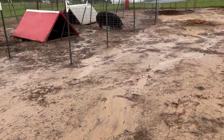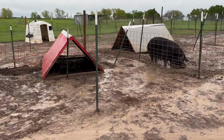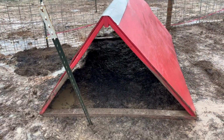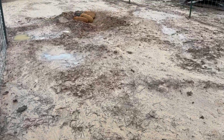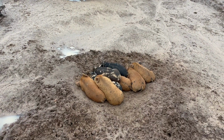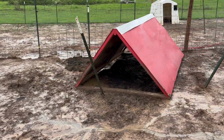Helga's eating right now. We just got about 3 inches over the last 2 days, and her house is pretty muddy in here. She also keeps trying to move it into this hole, but it's fairly off of it now. So I'm going to move this, and then these babies are cold and probably scared. So they went to the only dry spot, and Mama probably made that for them. So I'm going to get the absorbent pellets for in there and then put some straw on top, and they should have a nice place to stay warm.